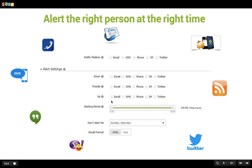And we also have this intelligent alerting feature where you can alert the right person at the right time. You can define what type of alert a user has to receive and at what time the alert has to be sent to them.